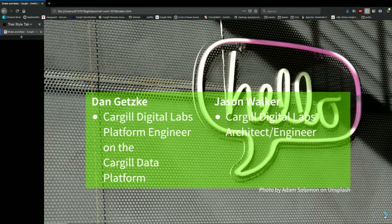About Dan and I. Dan, if you want to say a little bit about yourself. Hi, y'all. I'm Dan Getsky. I am a senior data platform engineer at Cargill. I've been working with Chef for about 4 years. I focus on the big data analytics environment at Cargill, so that's a Hadoop cluster. As you can imagine, automating that involves a lot of configurations and a lot of nodes, so it's been a fun experience.